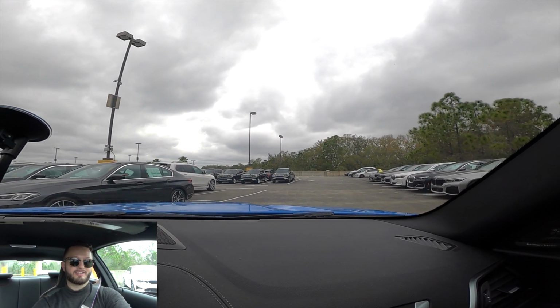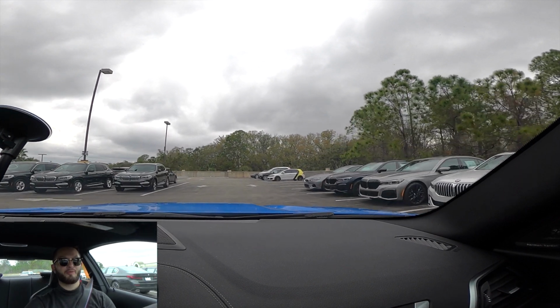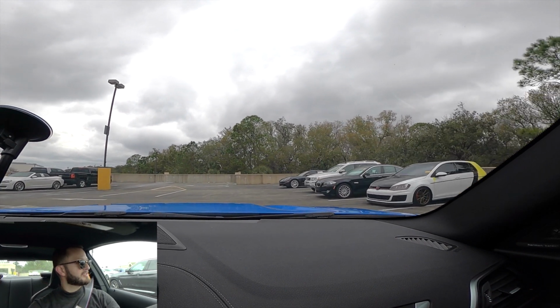444 horsepower. This is definitely a delight. Inline 6 twin turbo powered engine, which is insane for the size of this vehicle.